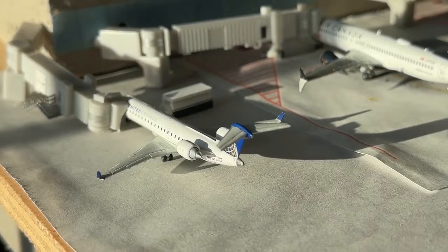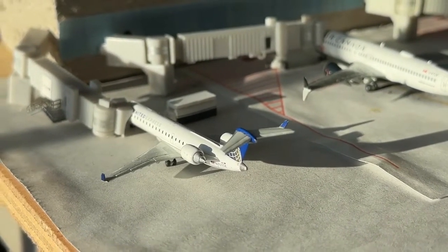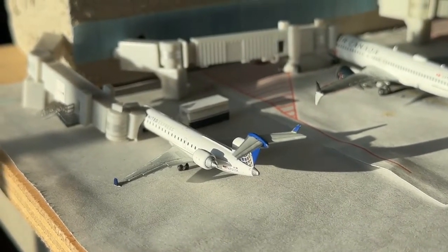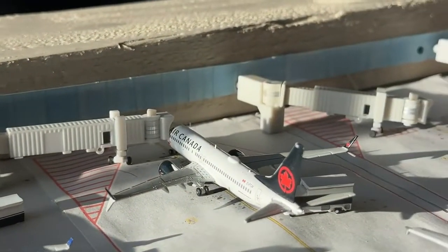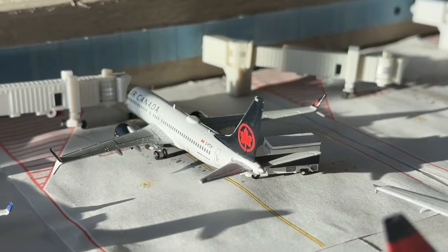Currently loading up right here at gate 1 Alpha, you have the United Express Embraer E175 on behalf of SkyWest Airlines. This guy's making the typical service out to San Francisco today. Nice consistency there, and you love to get to see that along with the mainline flight, as we'll see here in a little bit.